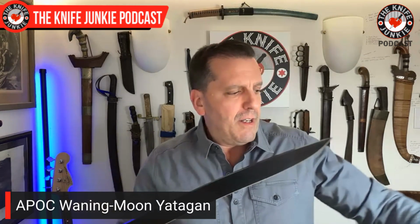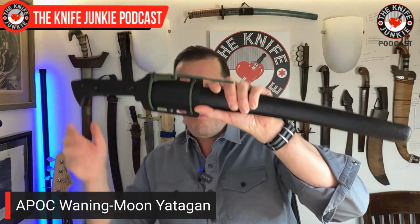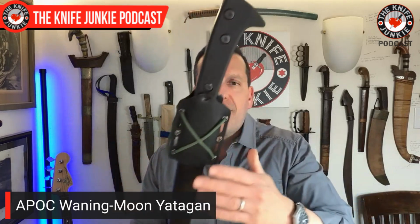Unlike, say, a kukri, which is great for thrusting from limited angles. You don't want to bring a kukri in from the side like this. You're just going to hit them with the spine of the blade. So the Yatagan, I think, is a really beautiful knife, kind of under recognized these days. My new design coming out from TKL Knives is based on the Yatagan as well. And I think it's an amazing blade shape.